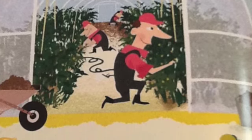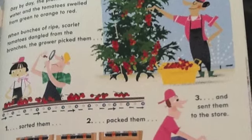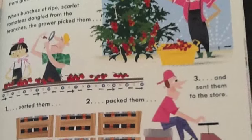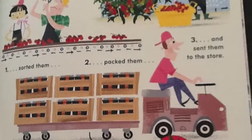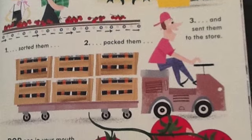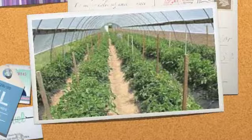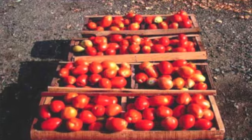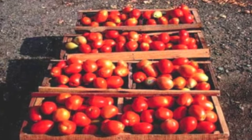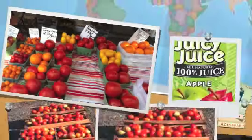Day by day, the plant sucked up water and the tomatoes swelled from green to orange to red. When bunches of ripe scarlet tomatoes dangled from the branches, the grower picked them. They sorted them, packed them, and sent them to the store. Pop one in your mouth and squish the sweet sour juice out. When it comes to tomatoes, we really depend on the farmers to plant, grow, and pick the tomatoes, and the people who sell the tomatoes at the farmer's market for us to buy and enjoy.